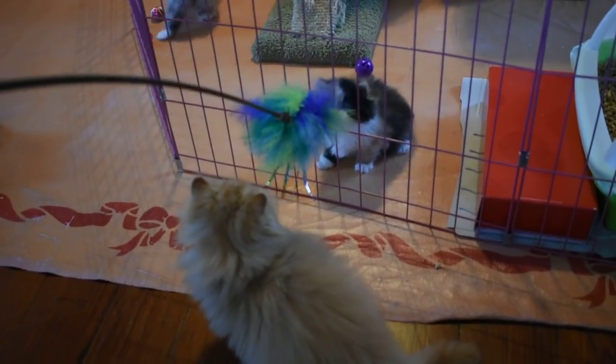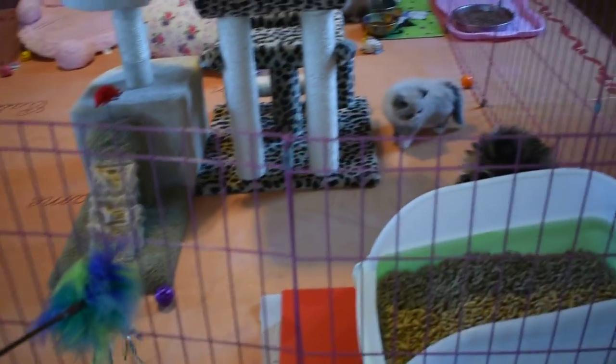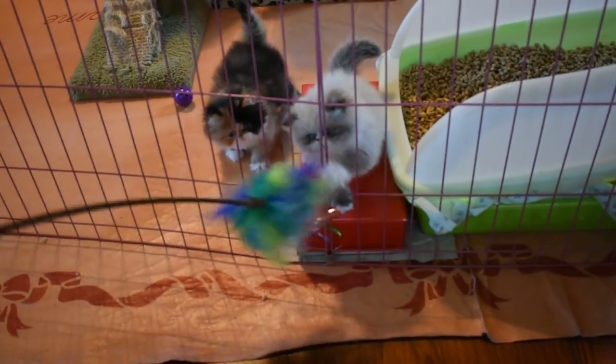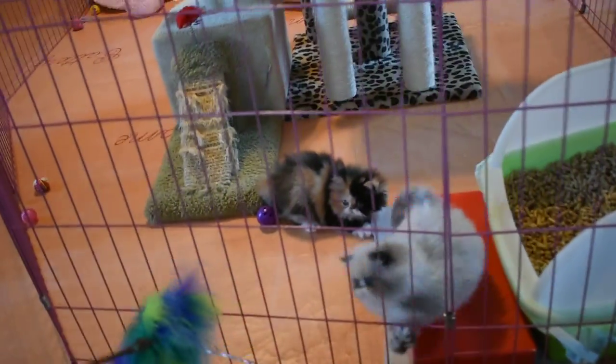There she goes. She wants to play with it. She plays different. I don't know if you can see them over there playing. She's the one, the bicolor Himalayan keeps her tail up in the air. They are characters.